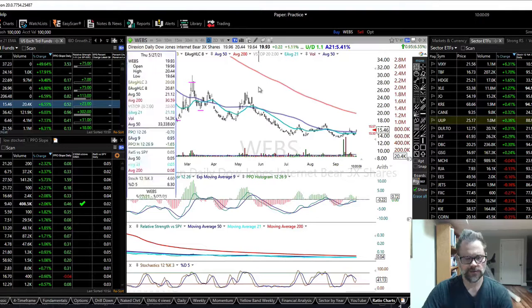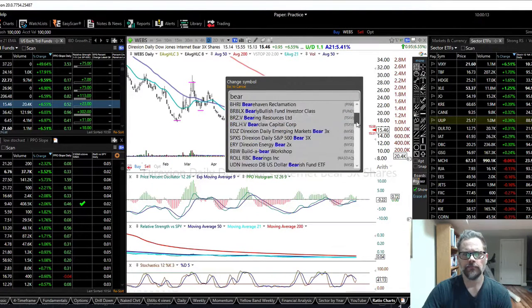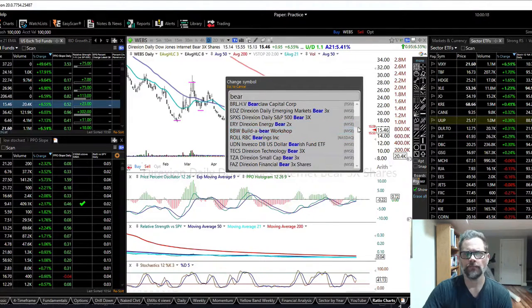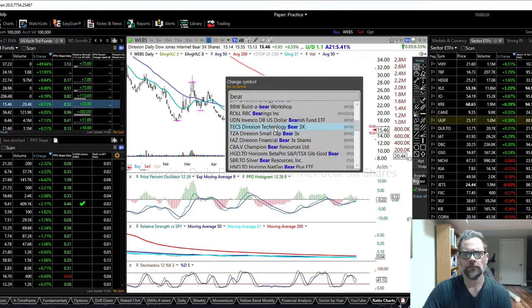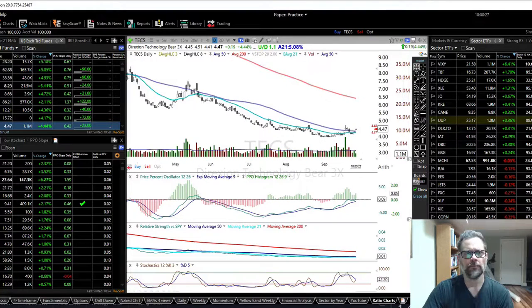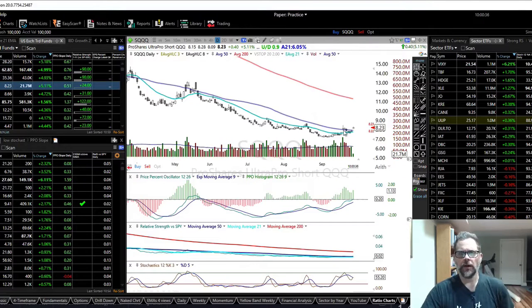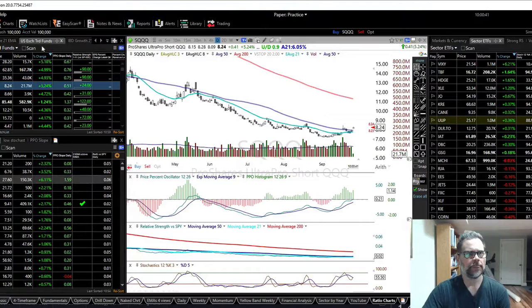If you go to TC2000, you type in bear, you'll get some market bears. You've got oil and energy bear, and technology bear 3X. So let's go to Tech S. You can see that it's starting to pull up, but it's not definitive. We have an increase in momentum, but it hasn't been lasting. There's SQQQ. So if you want to short without actually shorting, you can buy inverse ETFs.